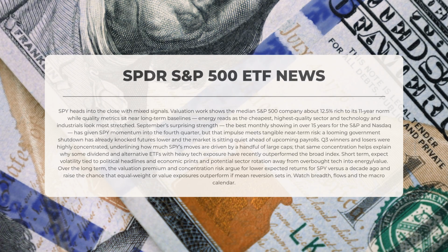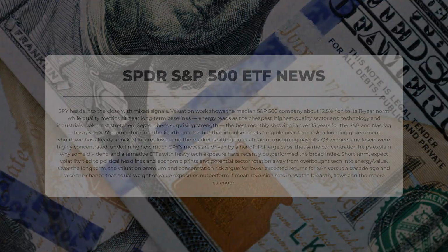Over the long term, valuation premium and concentration risk suggest lower expected returns for SPY compared to a decade ago. This raises the likelihood that equal weight or value exposures may outperform if mean reversion occurs. Keep an eye on breadth, flows, and the macroeconomic calendar.